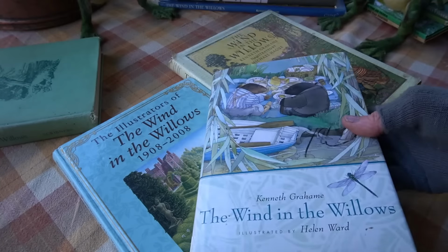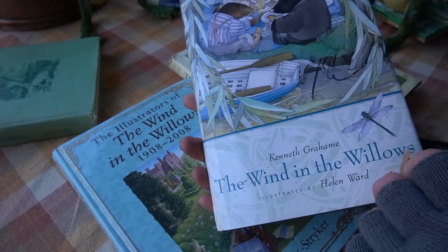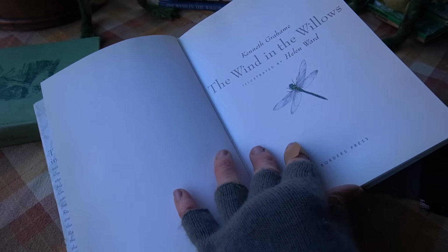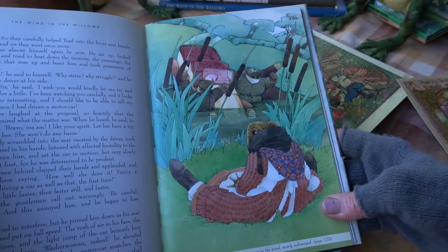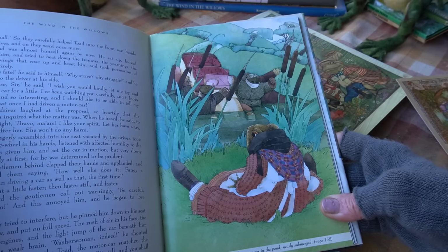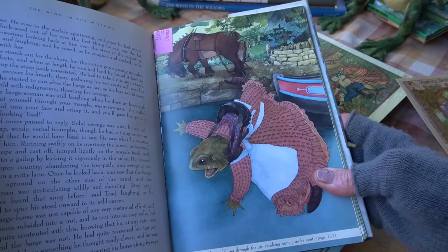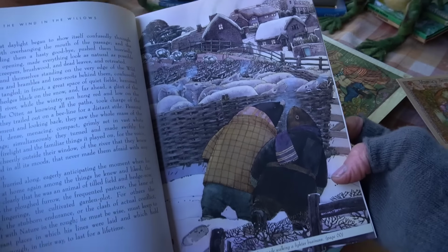The next copy that I want to show you was illustrated by Helen Ward, and I absolutely love her illustration. She's a British illustrator. Hers was published in 2000. I love her unique, stylized look. The colors are muted and yet, in a way, still very vibrant. Look at how fun these are, but just look at the animals, the horse. This scene with a little village.